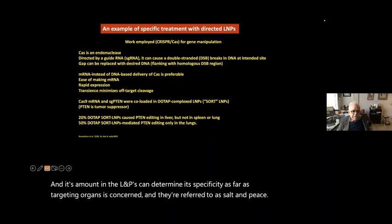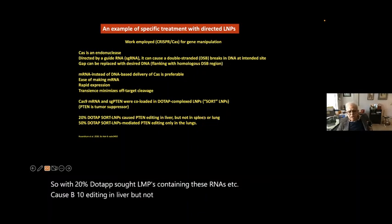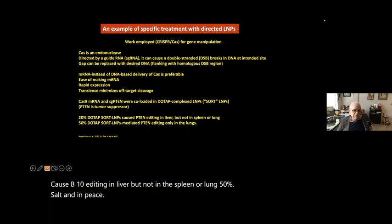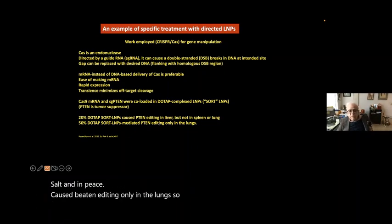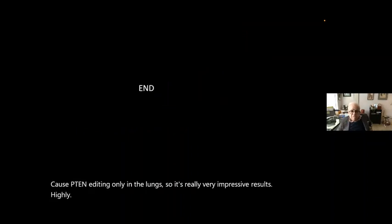So with 20% DOTAP, SORT LNPs containing these RNAs cause PTEN editing in liver, but not in the spleen or lung. 50% DOTAP SORT LNPs cause PTEN editing only in the lungs. So it's really very impressive results, highly specific, so very promising. So that's the end of my talk. Thank you.